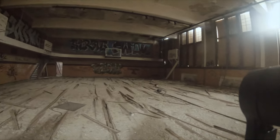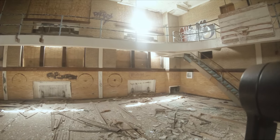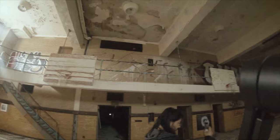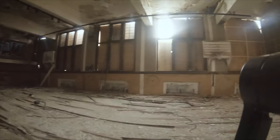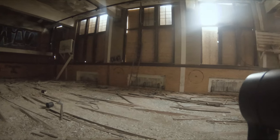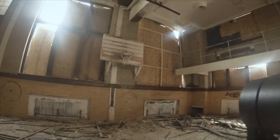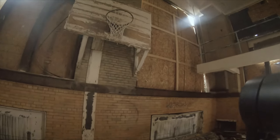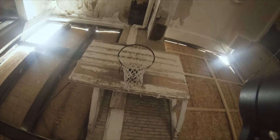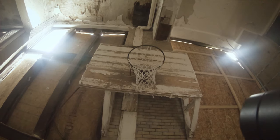We're in one of the two gymnasiums. Watch out for nails. It's got an upper level for people to sit and watch. And a ladder for the courtside seats. Oh my god, that netting. That's impressive that netting is still there. It's got rust spots on it, little staining, but it's still here. And not cut up or anything. Like you usually find they're just gone.